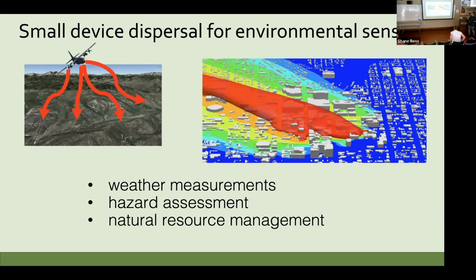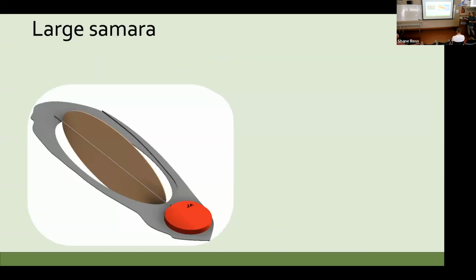Is there an application for this? Possibly. If you could put some sensors in this, and there's been some work by others where, instead of just making some kind of 3D printed shell, they'll make a microchip. It's got the shape of the wing, and you can release these. So if you could release a bunch of cheap, inexpensive, biodegradable sensors, you can use them for things like weather measurement or hazard assessment, if you want.